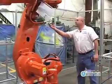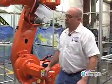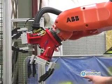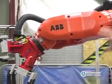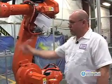Okay, this is an IRB 6640. It's got a very capable payload and reach for this job. What we do is we build the end of arm tool on this thing that conforms to the part, so it can unload and load these parts in here. We build all the components that go onto this. It gets all plumbed and wired, and we send it all back.